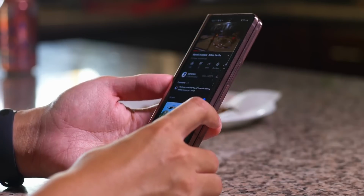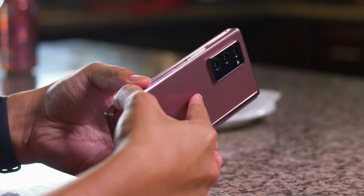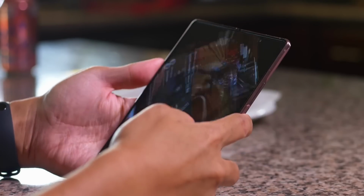And speaking of details, we've got a full list of those when it comes to the camera specifications of the Galaxy Z Fold 3.